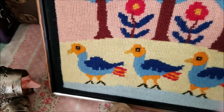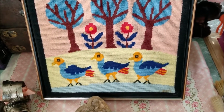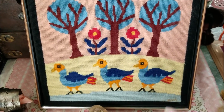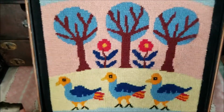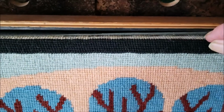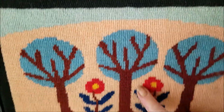I used to do needlepoint when I was a kid. And needlepoint now, if you wanted to do it yourself, the kits are really expensive. So I've never had needlepoint for sale. I've had crewel, embroidery, and cross stitch, but never needlepoint. And you can kind of see that it's wearing away a little bit. You can see the canvas underneath.